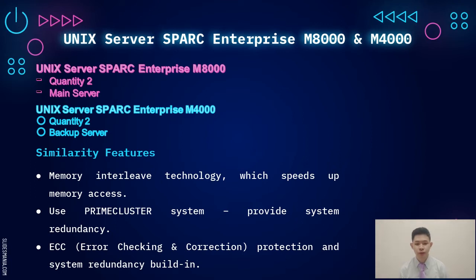Both servers also use the PRIMECLUSTER software that provides system redundancy. They also contain error checking and correction, ECC, protection features. Therefore, the system performance can be improved with the ECC protection and the system redundancy.